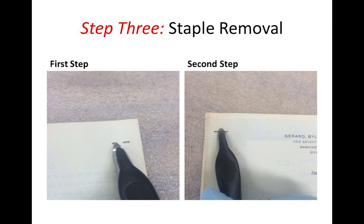To continue the discussion about the staple remover process, this is a picture of what's called a flat staple remover, and we recommend this. We found it highly effective in removing staples, and you can purchase these at any office supply store. For the first step, lift up the staple prongs as depicted in the picture to the left, and then in the picture to the right, remove the staple.